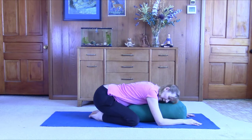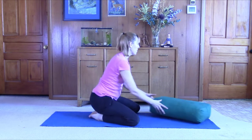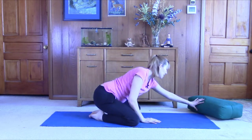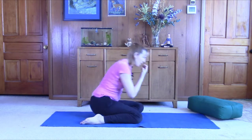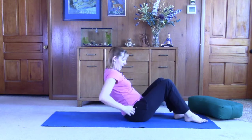And then when you're ready, just slowly walk your hands back towards you. Move the bolster off to the side. And just bring yourself to the center of the mat and lay back.